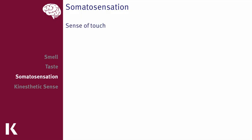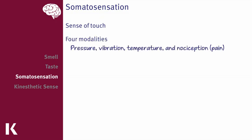But for the purposes of the MCAT, somatosensation will be the preferred term because there are 4 different types of touch sensations: pressure, vibration, temperature, and nociception, which is our ability to detect pain.